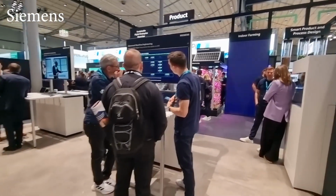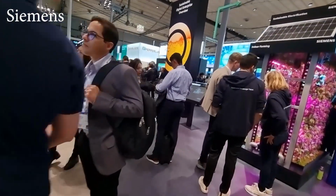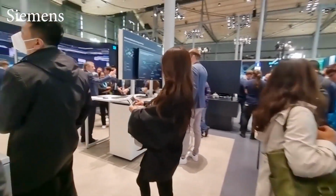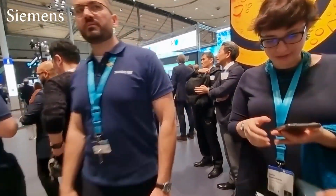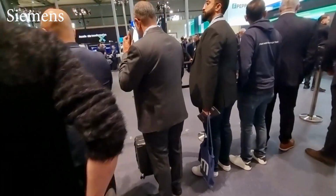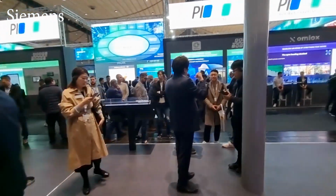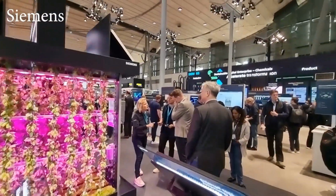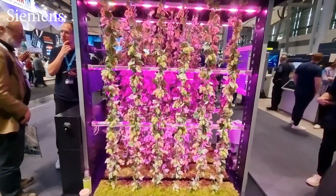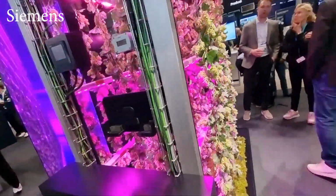So of course Siemens is so big that it's not possible to put everything in one stand. This is reasonable. It's a huge line actually, I don't know why. Okay, welcome to Siemens. There is probably a talk going on. Look at this one. It's about plantation, right?